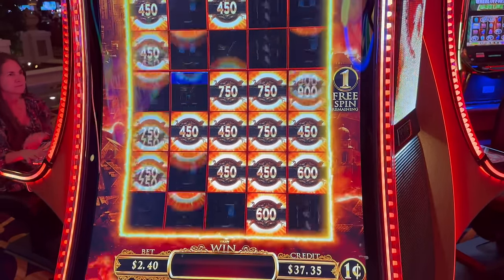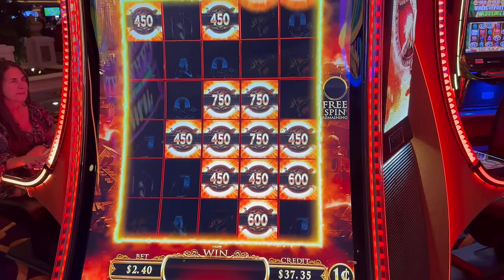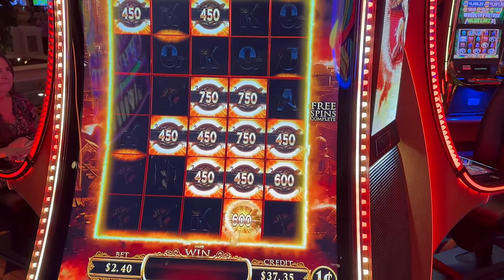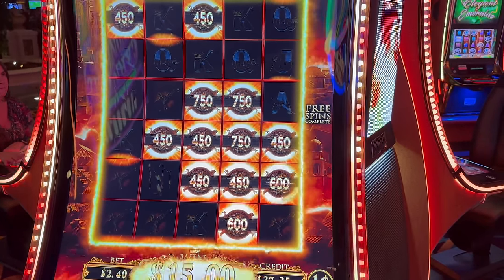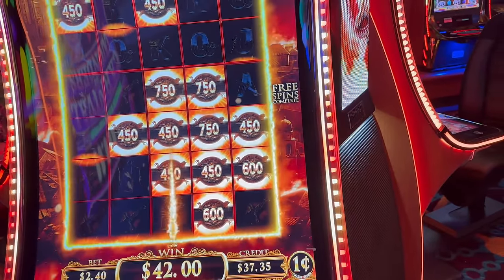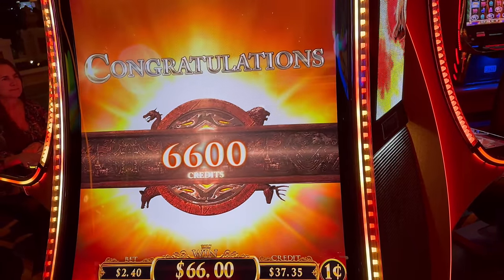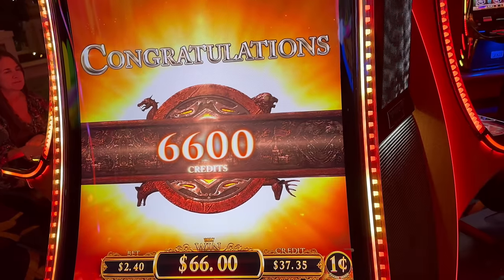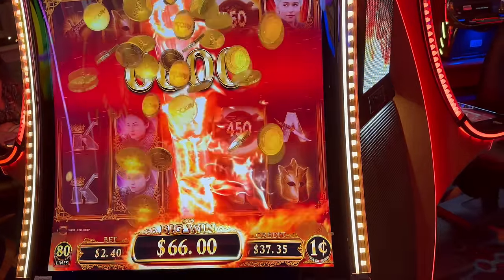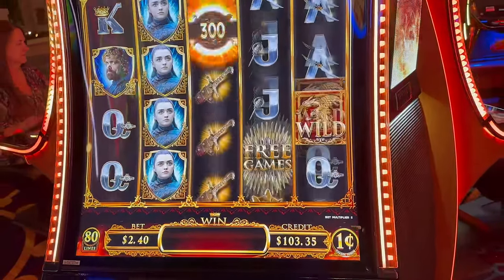Keep it going. No, something. Little something. You want something? Good. Yes. And a Miller Lite. Yeah, Miller Lite. Alright, $66. Keep it going.